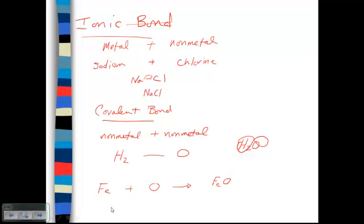So in a chemical reaction, we call these on this side the reactants. They're going to react with each other to form a product. So this side over here are called the products. So you have reactants, products. This little arrow here, oftentimes people like to say yield. If you put these two together, it will yield this.